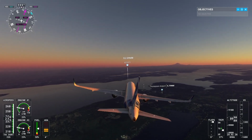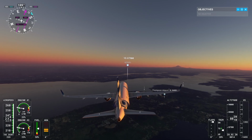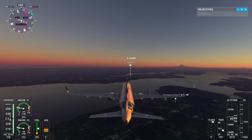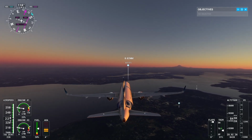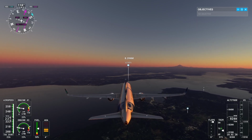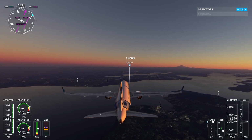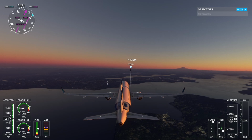Close to 10 nautical miles and getting hit by another burst of wind. All right, we're under 10 here. Looks like the airport is going to be south of us, so after we pass this waypoint, we're going to have to veer right.